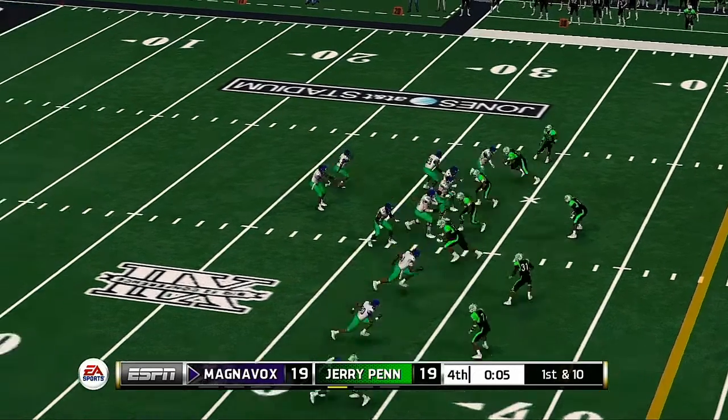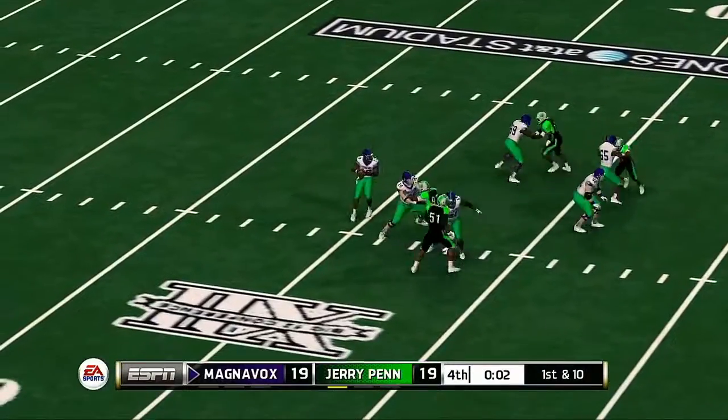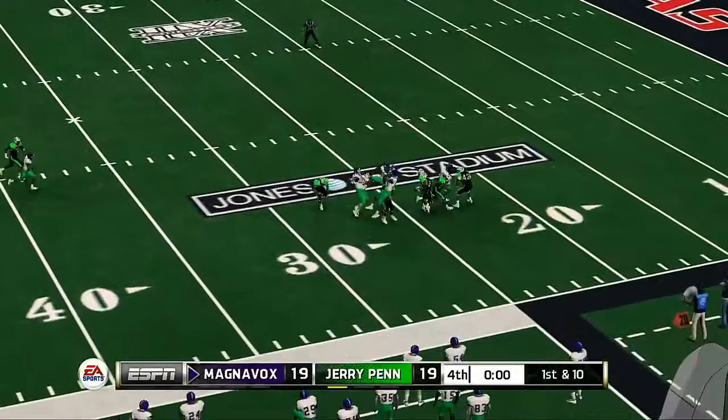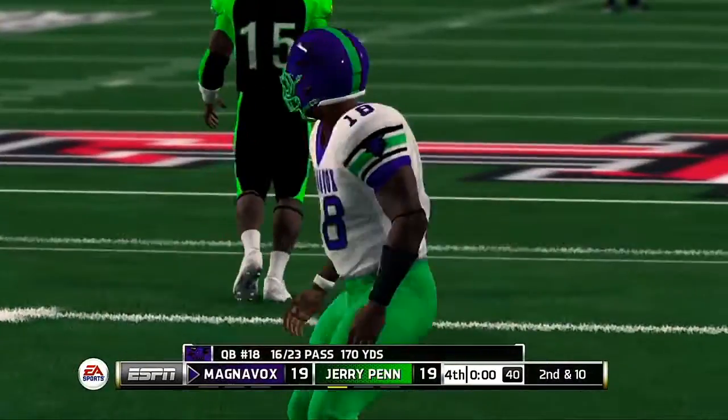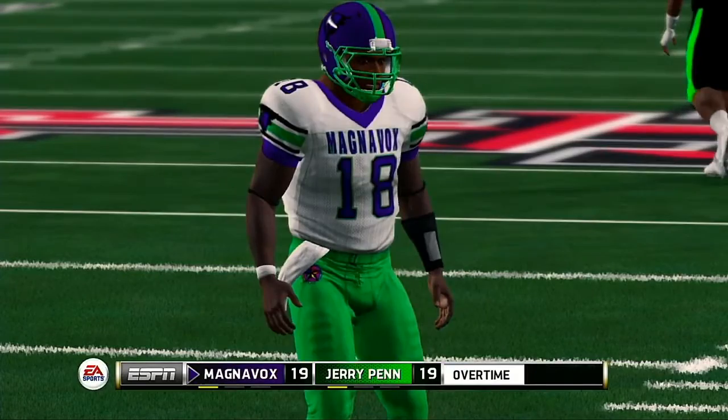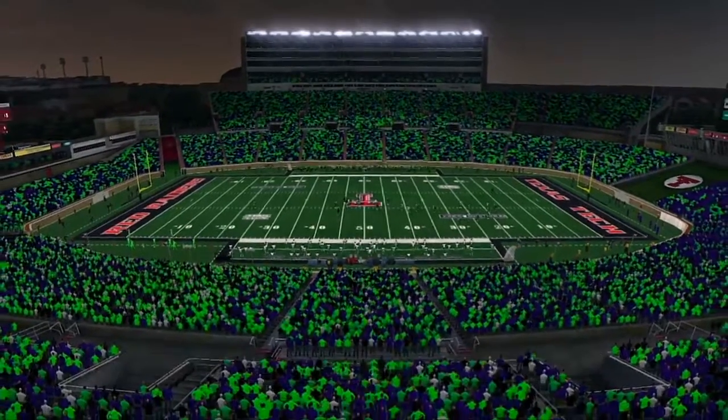They've got one more shot. Let's see if their prayers will be answered with a good old Hail Mary. And it falls incomplete. And that's the end of the fourth quarter, and we're going to take this deadlock into overtime.